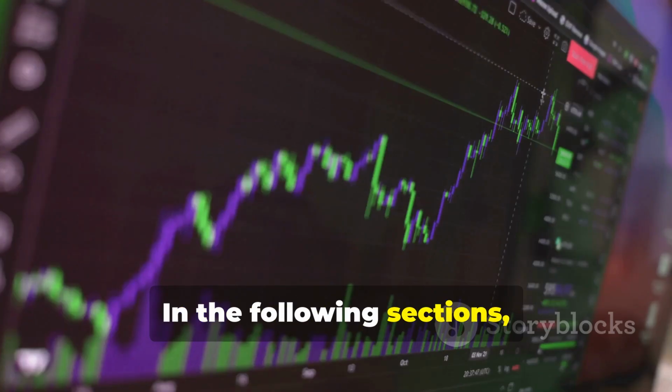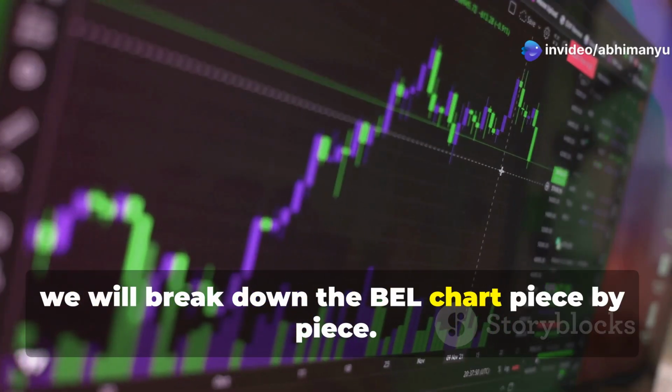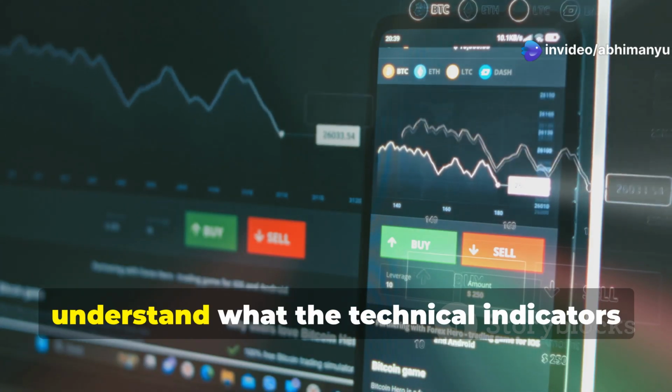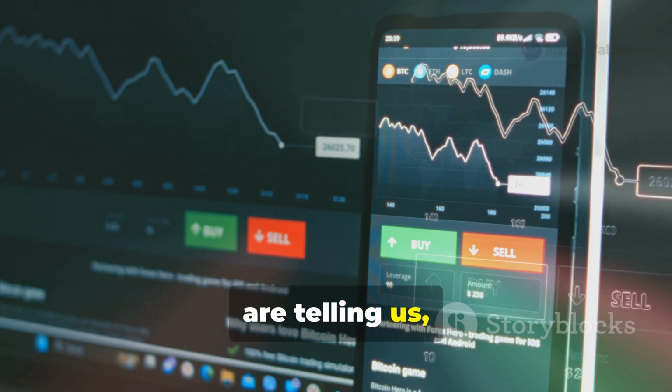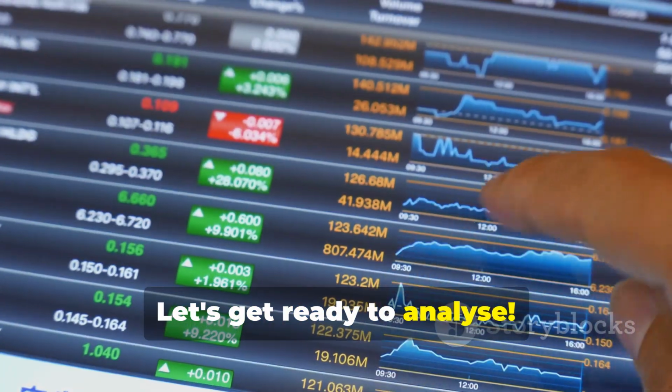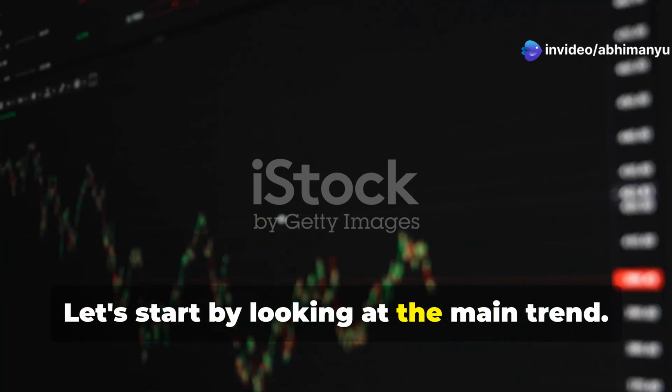In the following sections, we will break down the BEL chart piece by piece. We will look at its support and resistance levels, understand what the technical indicators are telling us, and discuss potential trading strategies. Let's get ready to analyze. Let's start by looking at the main trend.